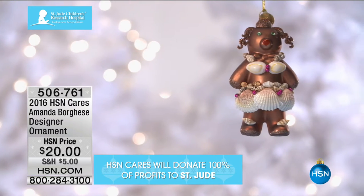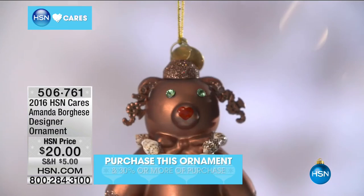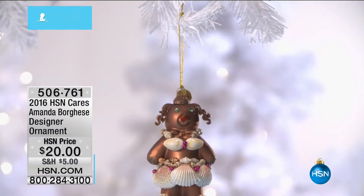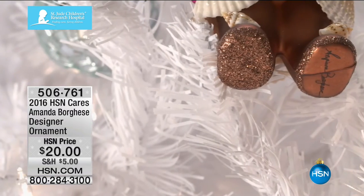And we have very few left. That's right, so I hope you get it. And you know, all the proceeds go to St. Jude Children's Research Hospital, which is such a wonderful hospital. It truly is. 100% of the profits of this ornament will go directly to St. Jude Children's Research Hospital. This is something that we've been doing for a number of years now.